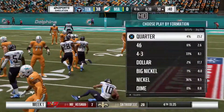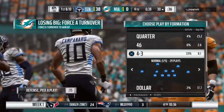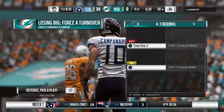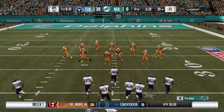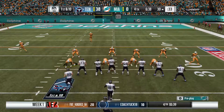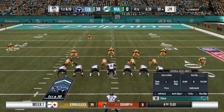So a change of possession here on the punt. And the Titans are going to start this drive in great field position as they take over 1st and 10. The Titan offense now working their way back onto the field, and this game comfortably in hand. The scoreboard speaks for itself, but you still got your starting quarterback out there. When do you go to the backup? Let him get some time.